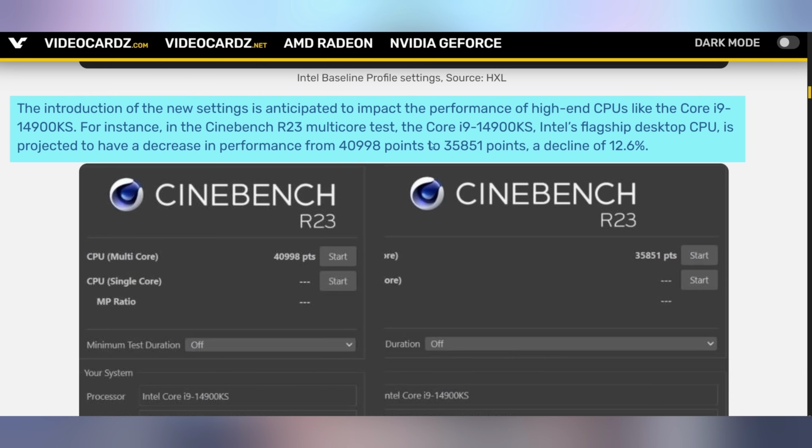Yes, it's nice to get as much performance out of the box as you can, but they're actually not falling within what Intel is saying are the recommended specifications for these CPUs to perform at comfortably. You can see this even in the Cinebench testing of the 14900KS now versus the regular BIOS from before, and it's a 13% decline in performance. It's pretty significant, so it's good on ASUS to fix this.